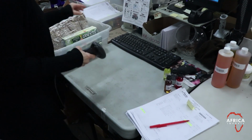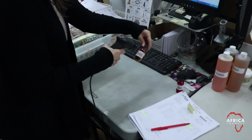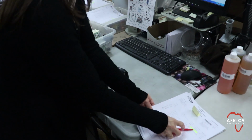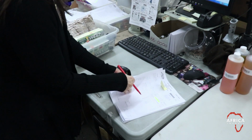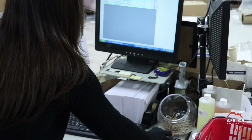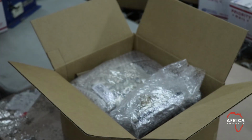Almost everything that we send to you has a barcode. This keeps us from making mistakes and sending the wrong item to you. If we accidentally pick a wrong item from the shelves, we find out about it when we scan the item into the box. Once we know that we have everything that you ordered and that all of the items for your order are correct, your box is packed.